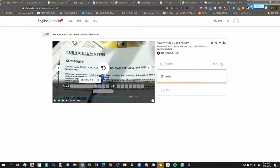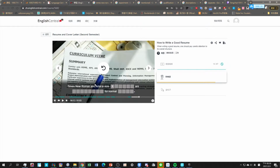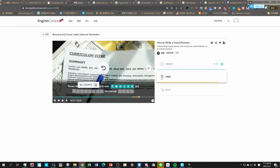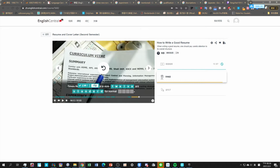Don't experiment with strange fonts. Times New Roman and Arial in size 12 are standard for normal text.